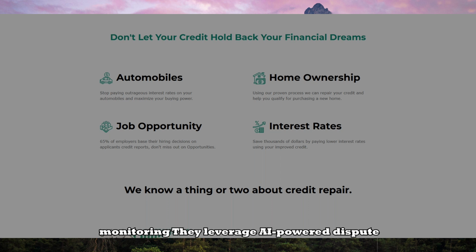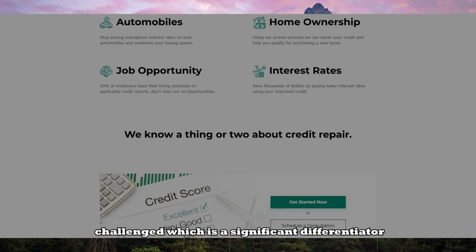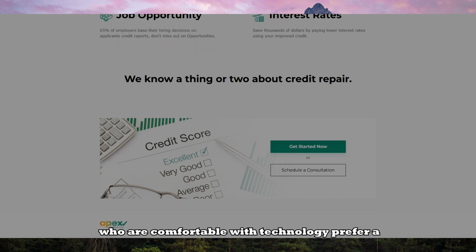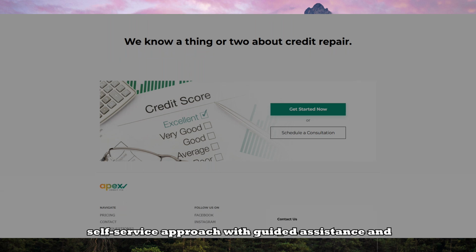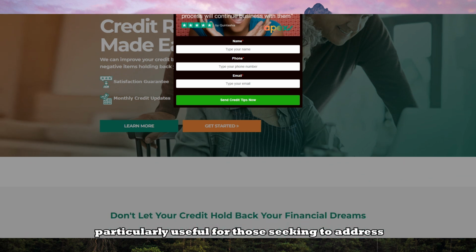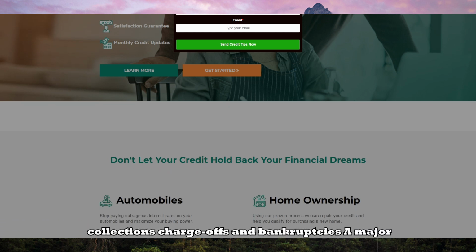They leverage AI-powered dispute tactics, customizing approaches based on the specific creditor and negative item being challenged, which is a significant differentiator. Apex Credit Fix is ideally suited for individuals who are comfortable with technology, prefer a self-service approach with guided assistance, and have a clear understanding of the negative items impacting their credit. The platform is particularly useful for those seeking to address common credit errors like late payments, collections, charge-offs, and bankruptcies.